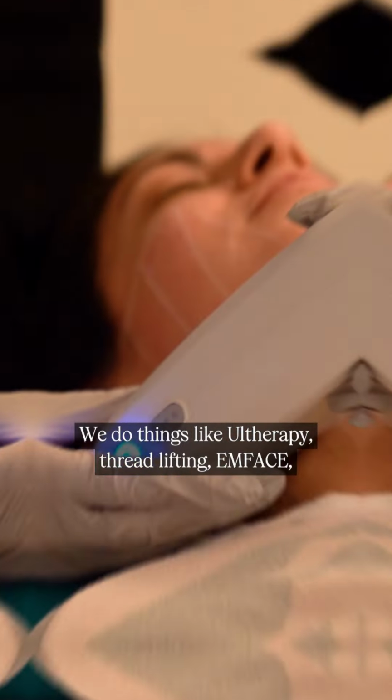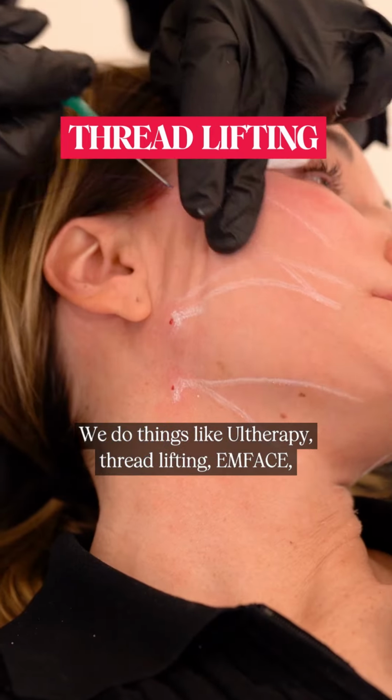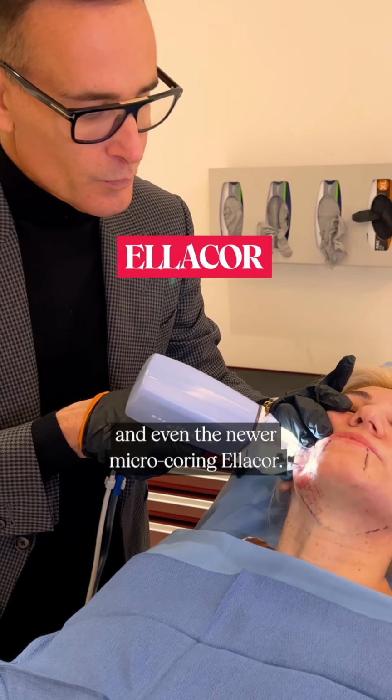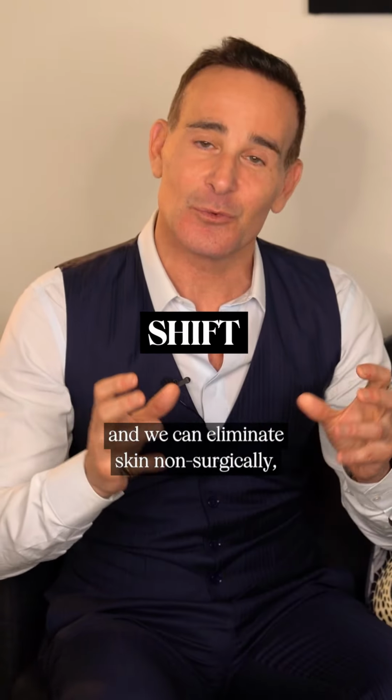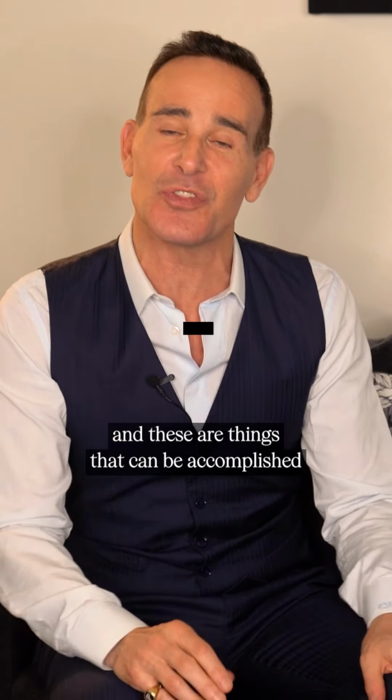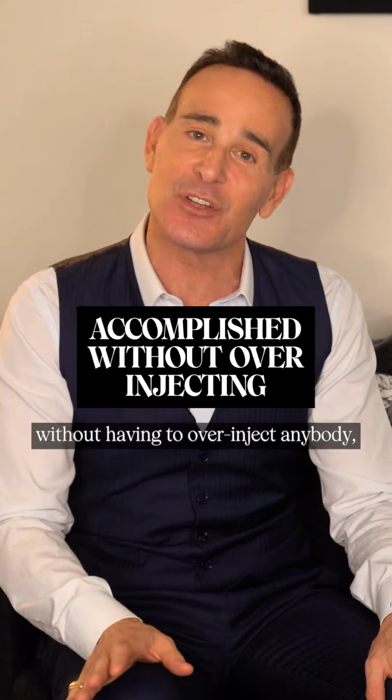We do things like Thermage, thread lifting, M-face, and even the newer microcoring L-core. We can shift, we can lift, and we can eliminate skin non-surgically. And these are things that can be accomplished without having to over-inject anybody.